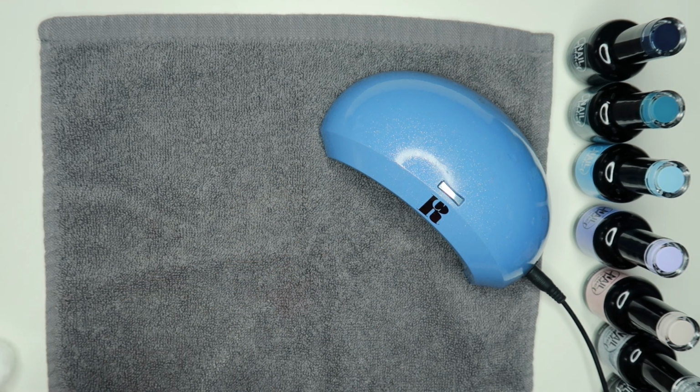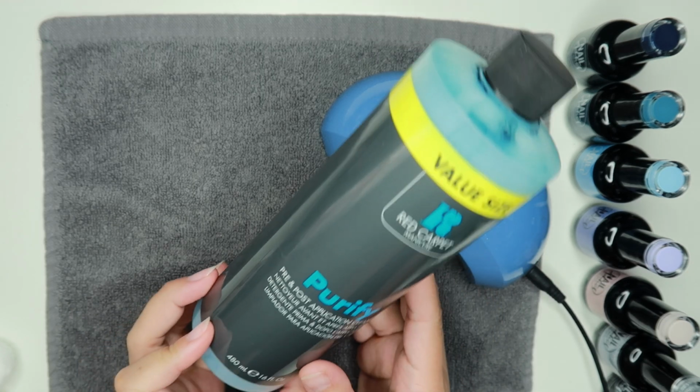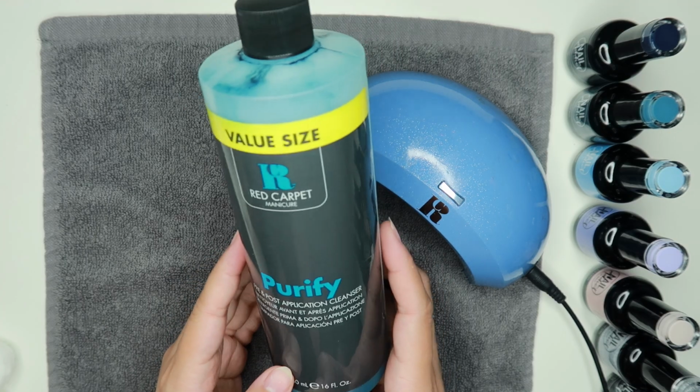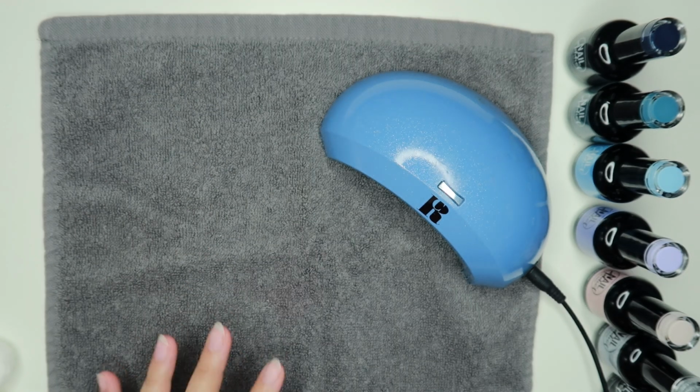And we have this right here as well. This is the Red Carpet Purify pre and post-application cleanser. I really do love this guy. This I did pick up at Ulta, and yeah, I use it all the time, and I'm going to show you how I use it in just a second.